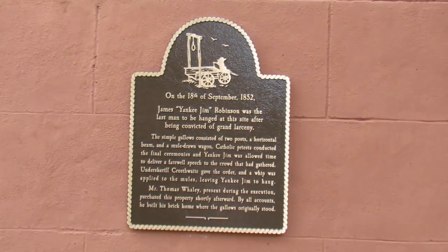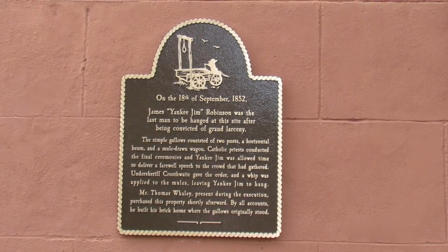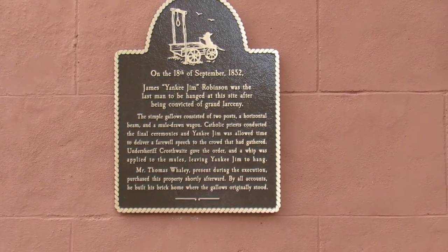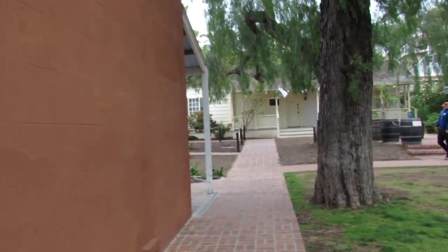This talks about... Oops, let's zoom that out a little bit. Sorry about that. This talks about Yankee Jim that was hanged. He was the last man hanged on this site in 1852, September 18th. And he is buried down the street, and I will show you that old cemetery as well, as long as I can keep the battery good.